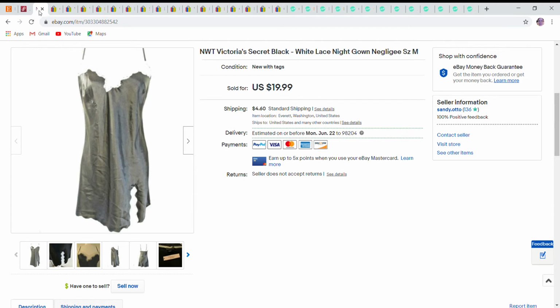This first item, though, this was a new with tag Victoria's Secret negligee, lots of likes, lots of interest, but couldn't really get anybody to bite. So when I received a $12 offer on it, I went ahead and accepted that.